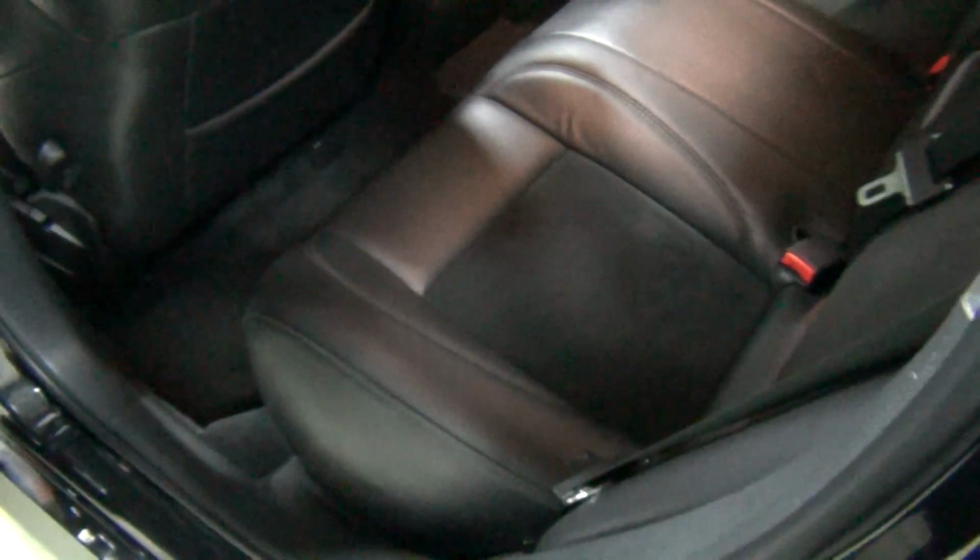Okay, here's the leather and suede interior, and I always like to zoom in onto the bolsters so you can see the condition. But look how nice that looks. Doesn't look like people sat back here. Suede looks great. And again, I love that new car smell. This smells like a new car.